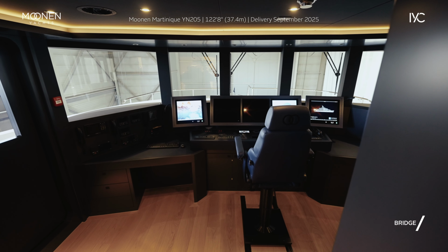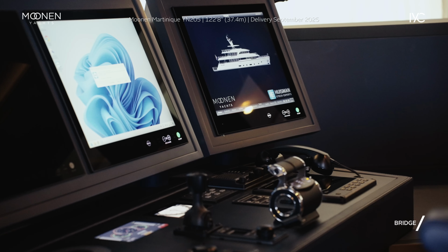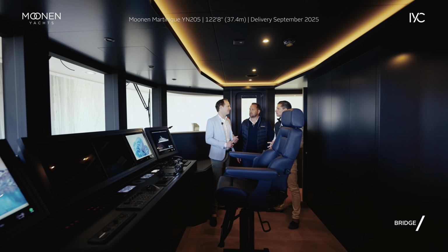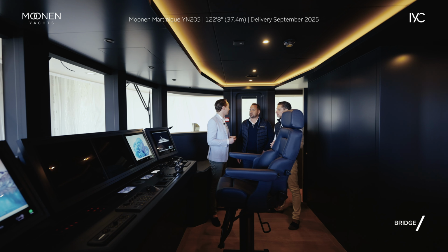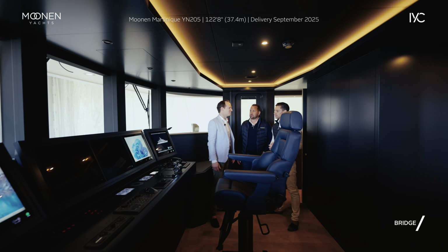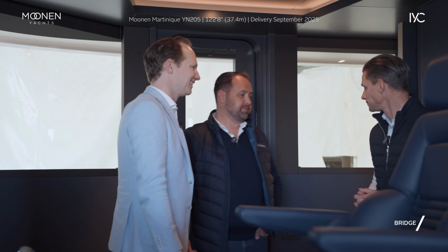So happy to show you the bridge, which is equipped with a full set of high standard equipment, dual radars, backup systems for everything, and that's what you get standard on the Moonen. Not a huge list with options, just a fully spec boat as a start. It looks like it's set up for any captain of any caliber. Yes, also the ones who are used to larger boats, for example. This is what you get on the Moonen. And there's more of the technical equipment in the engine room I would like to show to you. Fantastic. Perfect.